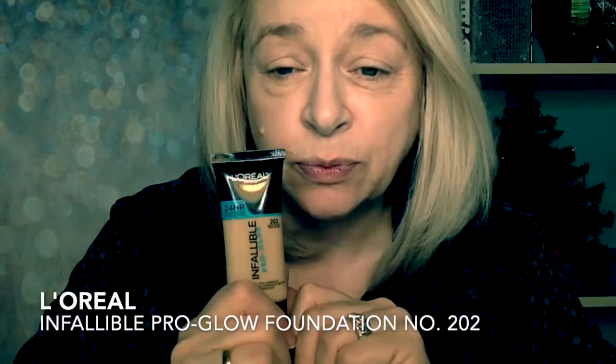So just taking a damp beauty blender that I have wrung out, I'm just gonna blend all of that in. And again, you don't need to use a lot. Again, the whole idea is if you're 45 and older, less is definitely more. Today I want to go for something a little bit more fresh, a little bit more dewy, and so for that reason I'm going to pick this, which is L'Oreal.